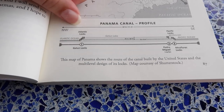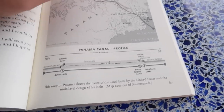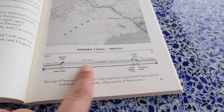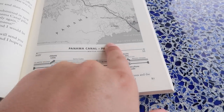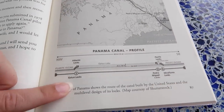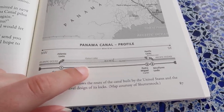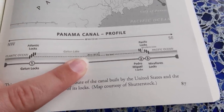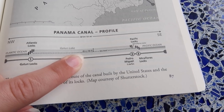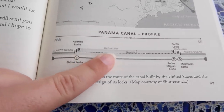And I've talked about the locks being sort of like a water elevator, because we kind of have to go up and up and in to the Gatun Lake. And the reason for that is because the lake, which existed before the locks, is actually 85 feet or 26 meters above sea level. So we kind of have to go up, up, up and in.